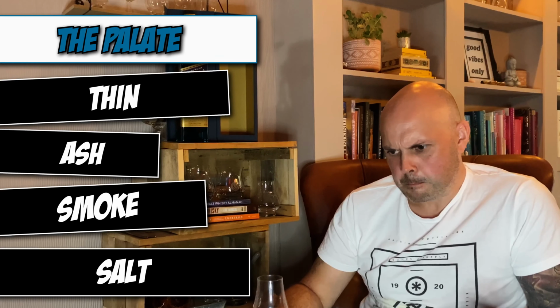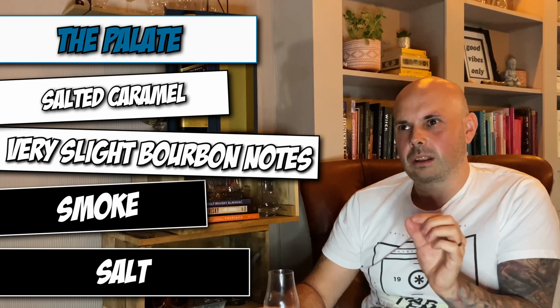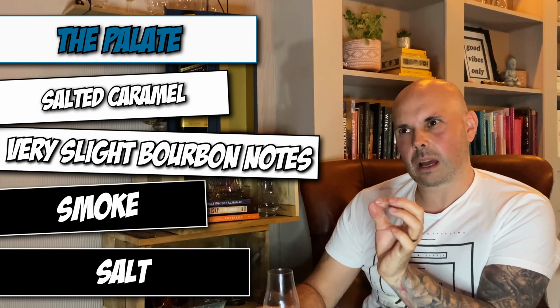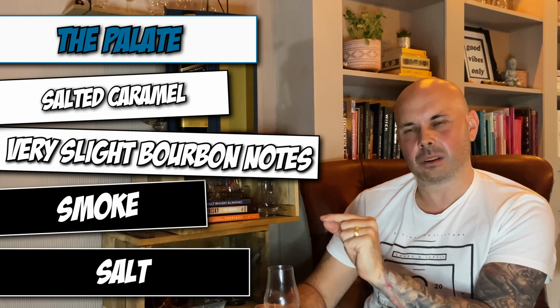Saltiness as well. Maybe like a salted caramel. I wouldn't say a bourbon note, because I don't get the vanillas and the raisins and things like that. I've just got the caramel, but it's slightly bourbon, only a touch. But then the salt and the pepper become the main two notes, though the salt takes a little while to kick in.